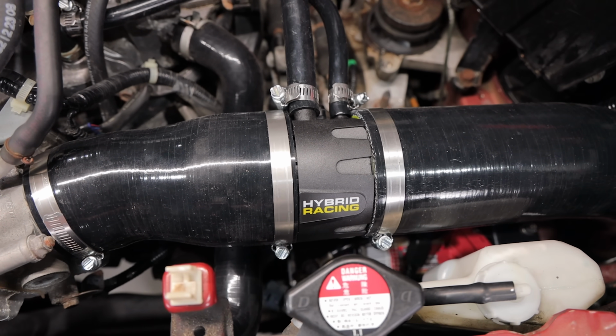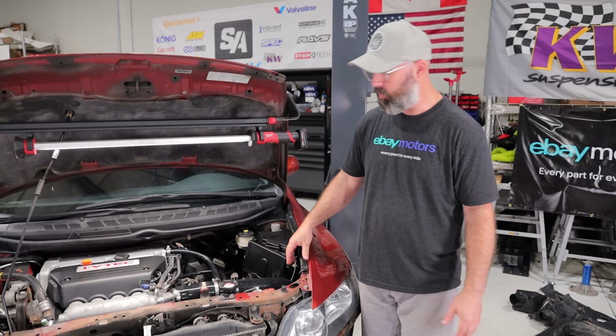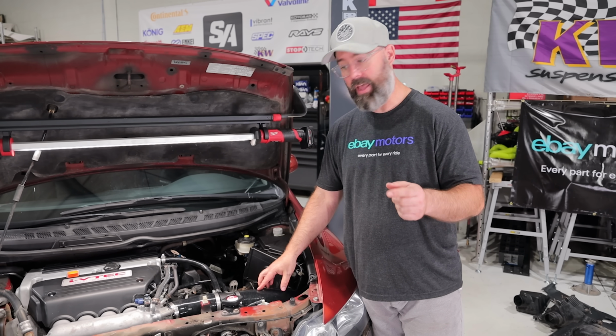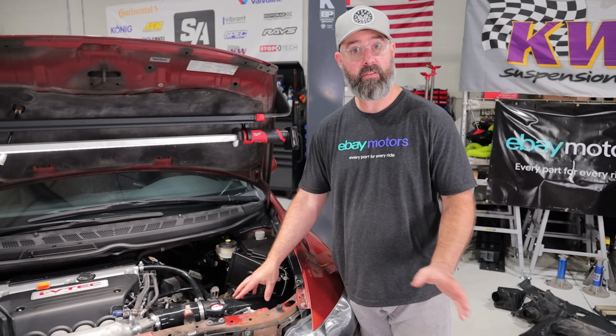I know some guys worry about having the air filter down here so low and what would happen if I drove through a puddle. Well, Hybrid Racing has cured that worry by having this air bypass here, so you literally cannot hydro lock the motor. However, you do need a specific tune to run this. You're not meant to run this on the factory MAF with the stock calibration. You're meant to run it with, say, a Honda Flash Pro, which Cavill's car already has.